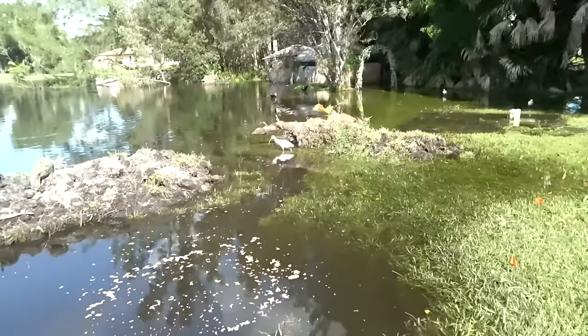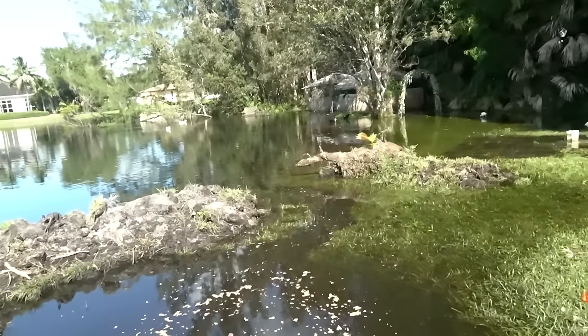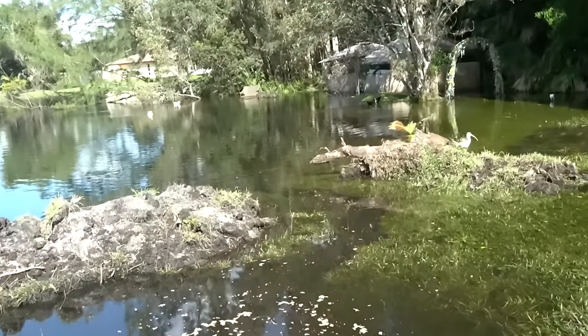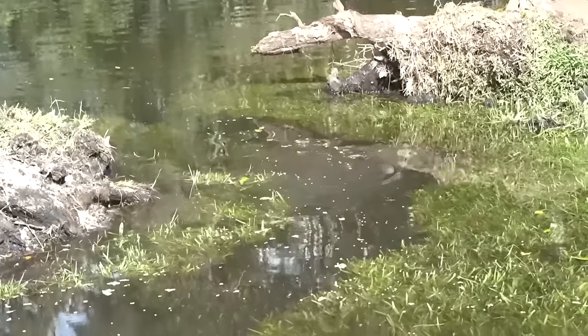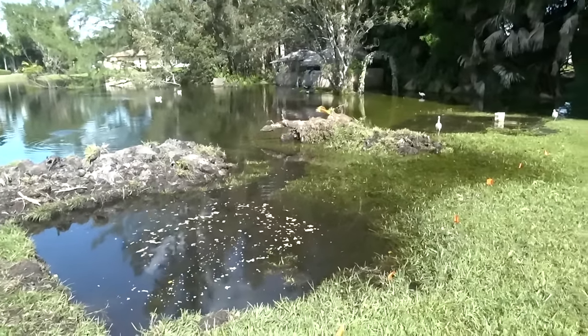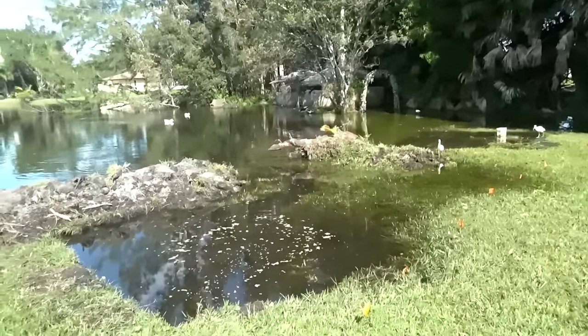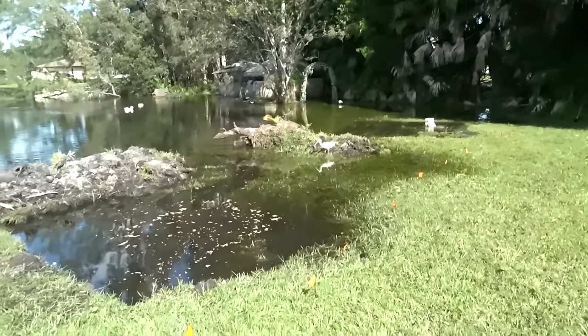I gotta get rid of all these birds. These ducks are whacking us right now. Look, the fish want to come in. They're right at the entrance. Oh, they're literally in there. Okay, so now what we have to do is they're coming in for real. I gotta get this bird out of here and we should be good.